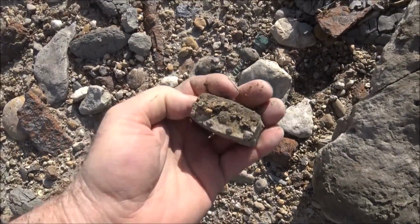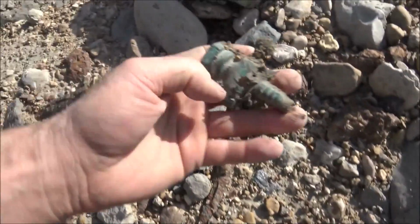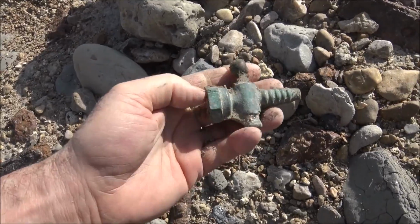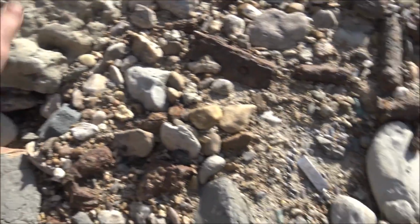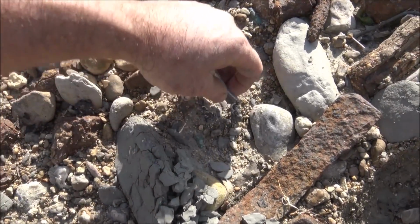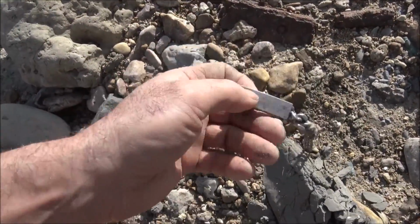That's an old lock. You can see it's rusted away. Big piece of copper or brass. Oh yeah, drain cock of some kind, off an old vehicle. Where's that bracelet? Oh, there's a bracelet. What do you think it is? Silver. Look at that. Whoa, awesome.